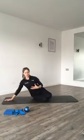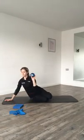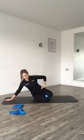Now, if you feel that you don't feel very strong around your pelvis, or you've got any problems with your back, either using your hip block, or I've got the weighted board here, pop it between your knees for a little bit of extra support. So that will be our supported version.